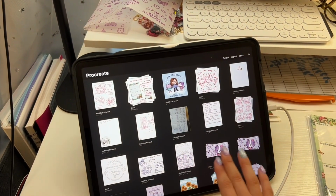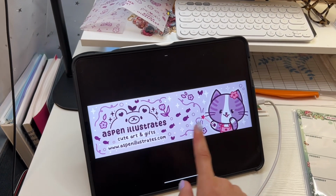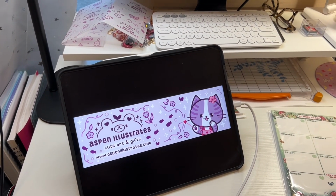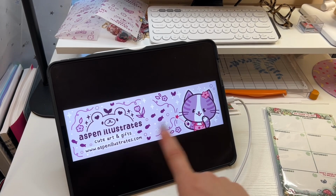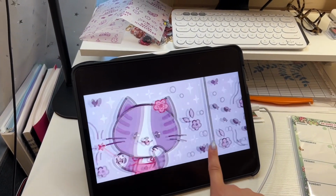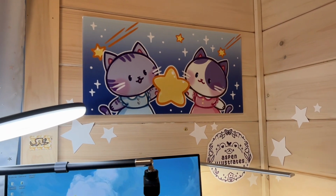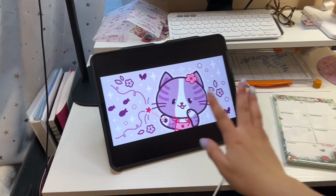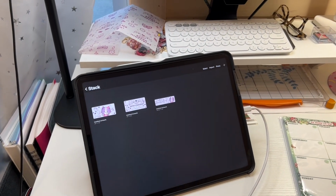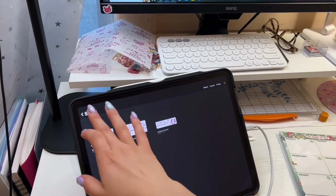And I'll show you how the banner came out. Is it this stack? So I've got the whole banner done, so that's going to go on my website, and that's what the banner will look like above my table. But I did make it in two pieces so that I can order them in larger pieces like that, so I'm excited. I don't know when I'll get to order that. It's not super important to have right this minute, so I just wanted to have it done.